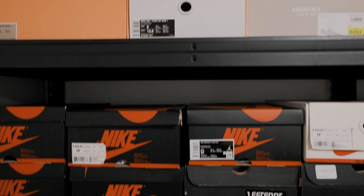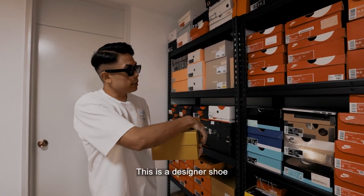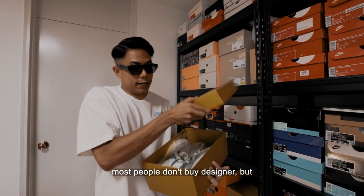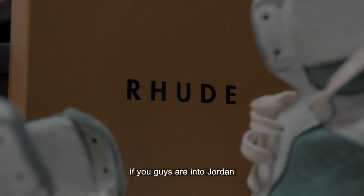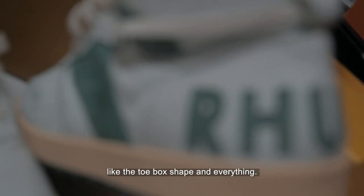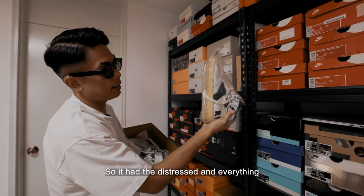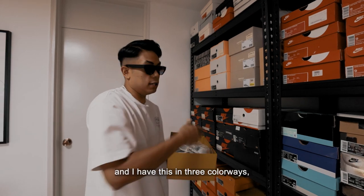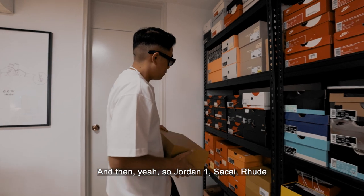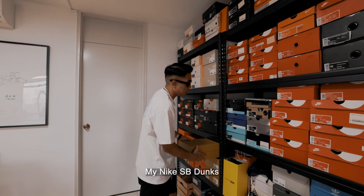Fear of God, Sakai's. Oh my god, wait. Okay, so I need to show you guys, okay? This is a designer shoe, but most people don't buy designer. But if you guys are into Jordan and you love the Jordan 85 shape, this is very close to it, like the toe box shape and everything. And it came like that lah, so it had the distress and everything. And I have this in three colorways, which you can see here. And then yeah, so Jordan 1, Sakai, Roots, all these are my Dunks, my SB Dunks.